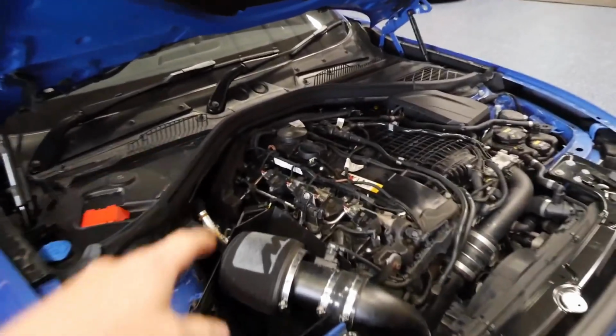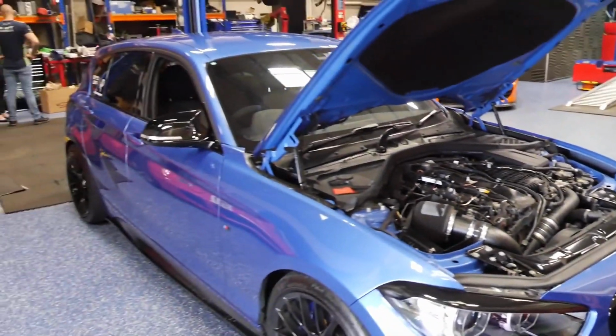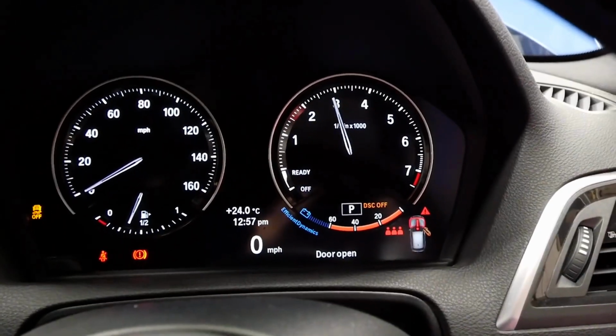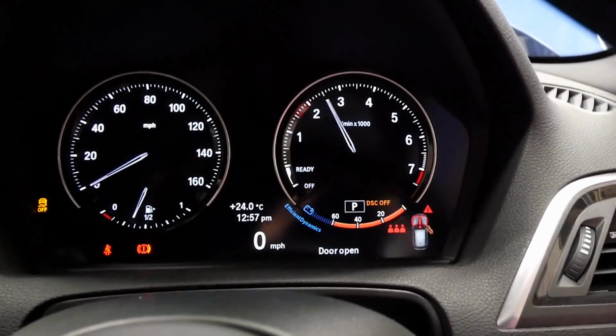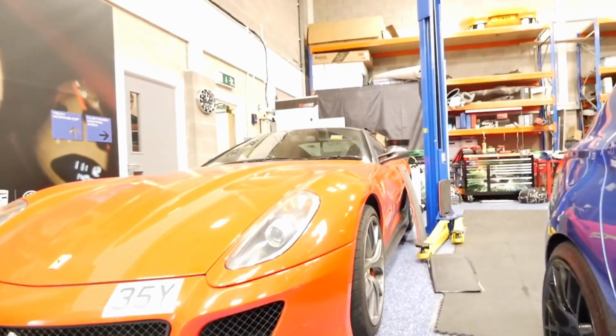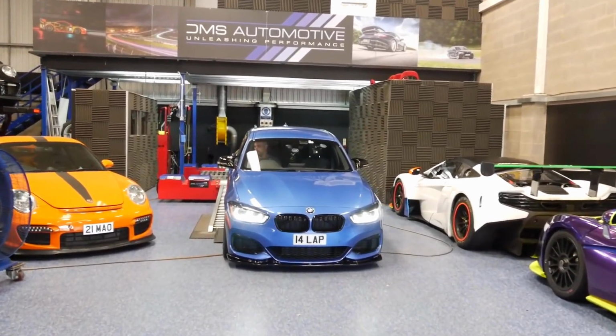The downpipe is fitted. Not actually sure if you're going to be able to see it. It's down there. Yeah, we're all ready to now hear the car. So it is now dyno time.